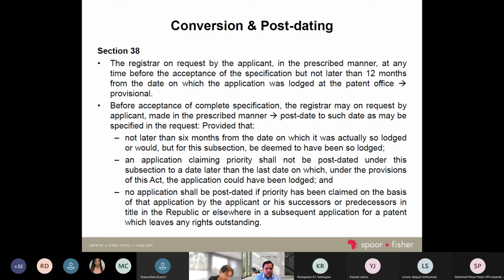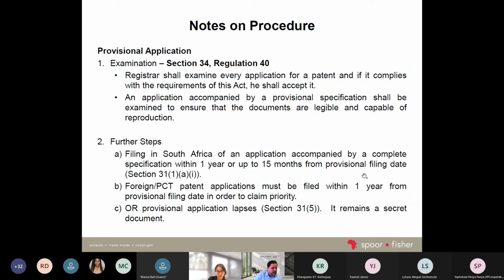Then the option also exists to post-date a complete application. So that is where you move forward the lodging date of the patent application. And this can only be done in instances where it is not done more than 6 months after actually filing the complete application. And also, if you do post-date the application, you do still have a valid claim to priority. So you can't go beyond that 12-month priority period, if that makes sense. So if you are post-dating, you should still have a valid claim to priority. And remember, in terms of the Paris Convention, it has to be that 12-month period. And then also, no post-dating can take place on an application where any rights are left outstanding.